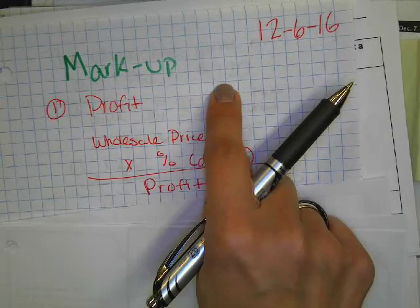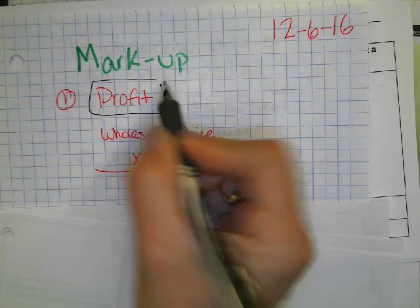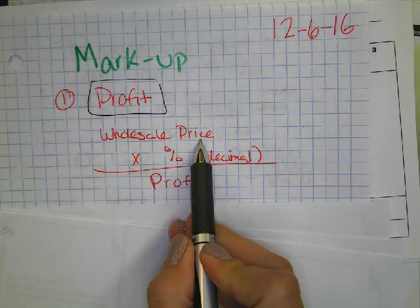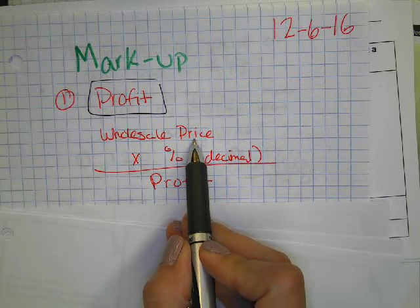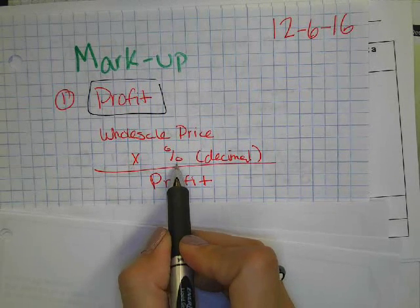Okay. Markup, your first is your profit. It's called your profit. It's how much the store makes. You take your wholesale price, which is what it costs the manufacturer to make. So it costs the manufacturer, the people who actually make this, 50 cents, including the product, the labor, everything, 50 cents. I'm going to multiply it by my percent.